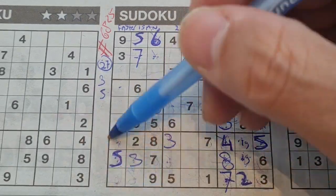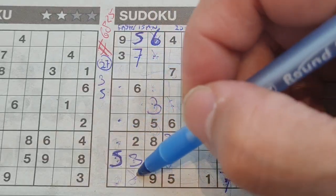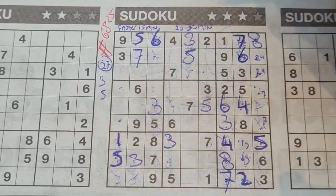3 missing numbers in this big square. One of the missing numbers is 1. We have 1 in the last row, so no 1 in these 2 boxes. So 1 box left for the 1 in this big square should be there.